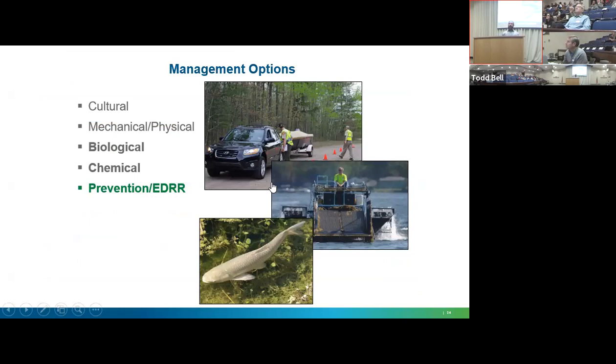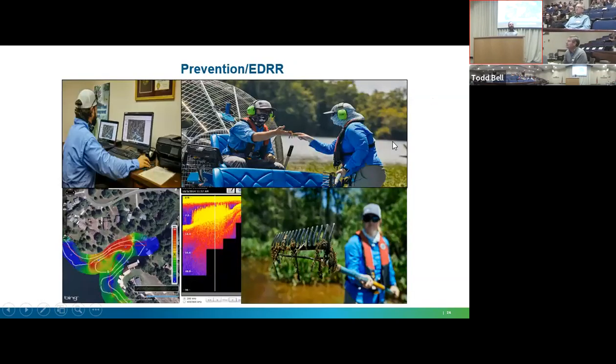So in aquatics, we have roughly 5 buckets that we pick from as far as management. How do we get rid of Hydrilla is usually the question. The most effective, anybody want to take a shot? Preventative. Least used, preventative. So that is what our team spends most of our time doing.